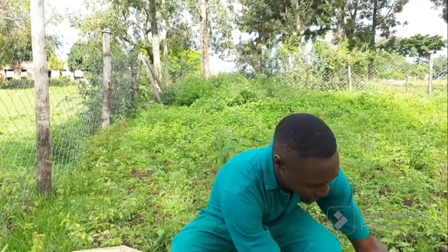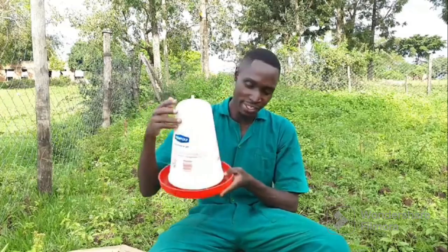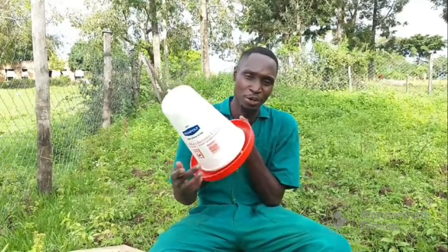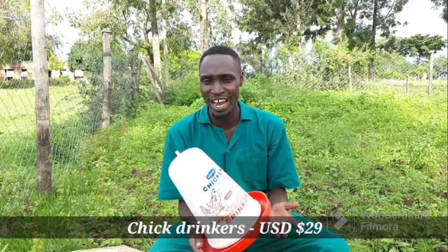Guys, you know drinkers. I've talked about drinkers before. Drinkers is where the chickens get their water from. So this is a drinker. This is a chick drinker. It's really small so that the chick doesn't fall in here, in case of anything, and doesn't drown, even if it falls in here. So for the chick drinkers, for 1000 birds, you'll spend around $29.